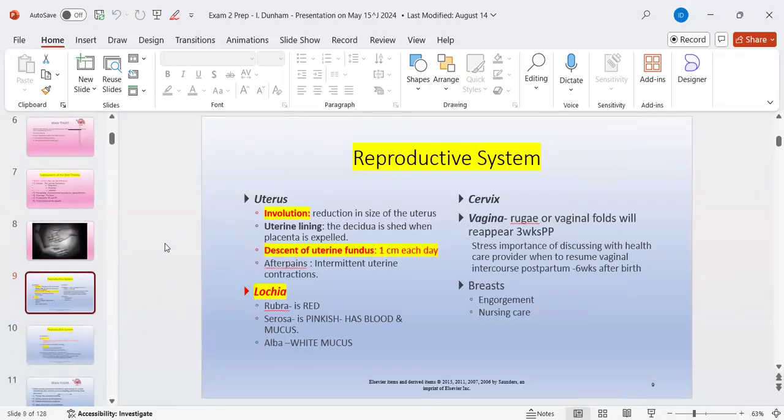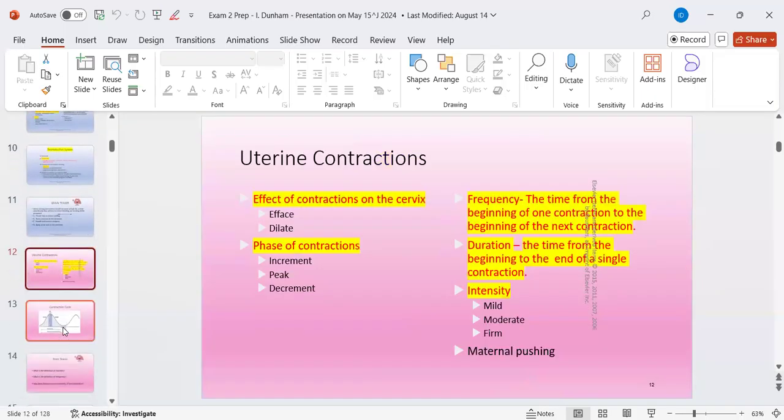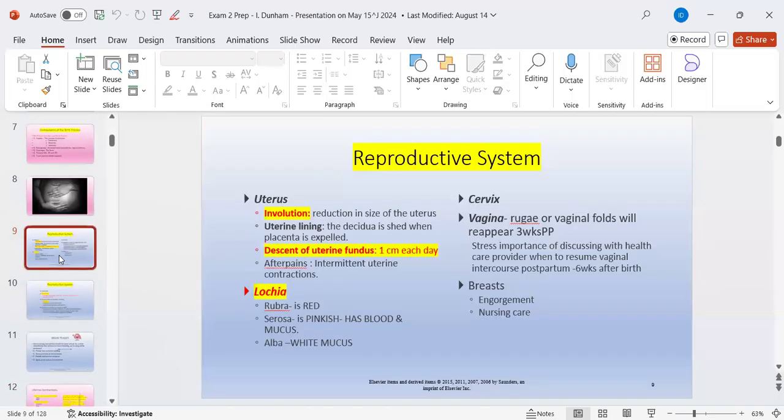So we're going to start out with the reproductive system. Let me just scoot down here a little bit. Okay, this looks like chapter 9. So I'm just going to go right into chapter 9.